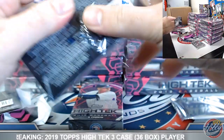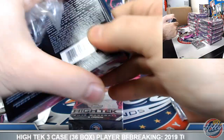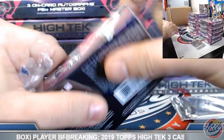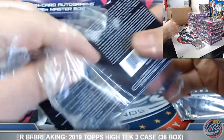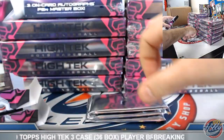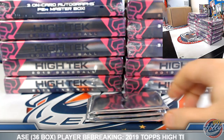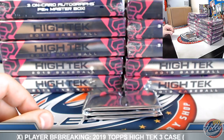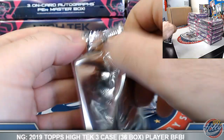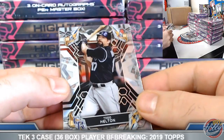Debox everything one box at a time. So I'm not entirely positive, but it looks like a little bit less production on this. Got some pretty good quality autos out of the first case we saw, at least in the team break format. Let's see how we do on these cases here. Good luck, good luck, good luck. We'll cover pretty much everything in the recap as well.